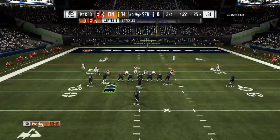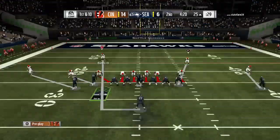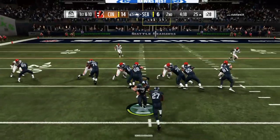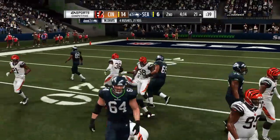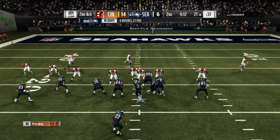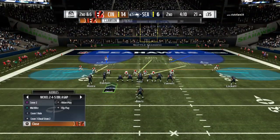I think if he comes back to the huddle, he better be giving them a whole lot of credit and thanking them for that much space to rumble. Now a handoff to Davis. And he'll be brought down at the 21 after a pickup of 4.